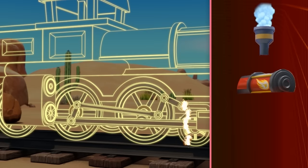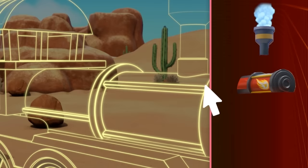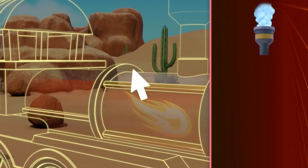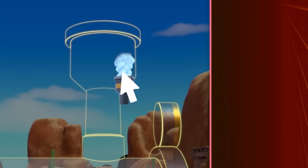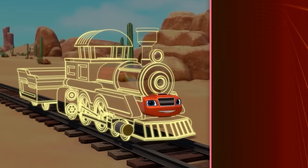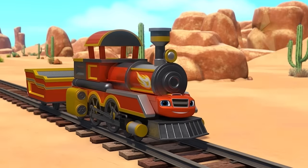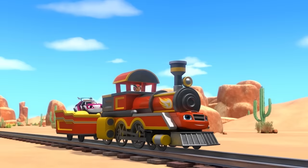Driving wheels! Nice! Next, drag over the boiling tank. It holds all the boiling hot water. Boiler! Last, drag over the chimney. The chimney pumps out smoke and steam. Chimney! Oh, yeah! I'm a steam engine! A steam machine! All right! Yeah! Full steam ahead!